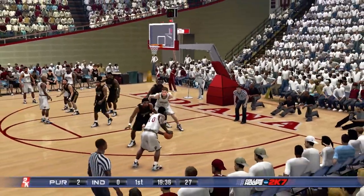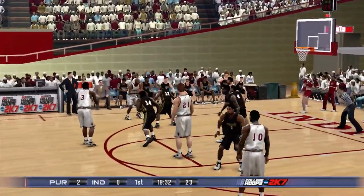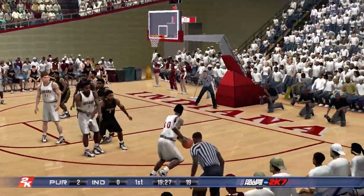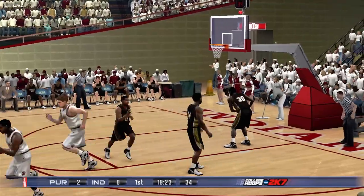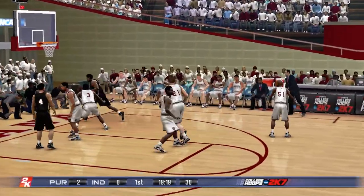Passes it to the outside. Number three swings it to the wing. Number 21 catches it on the free throw line. Number 10 with the shot. No good from three-point land. Great rebound. The big fella's not afraid to do the dirty work, Vern.